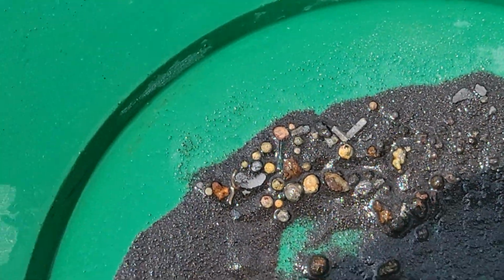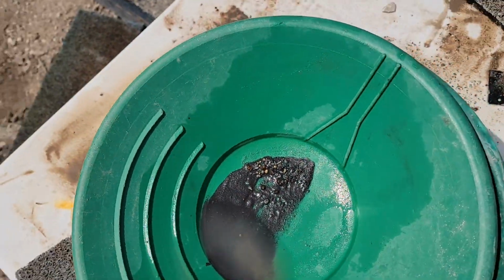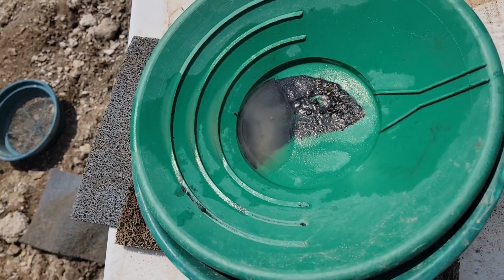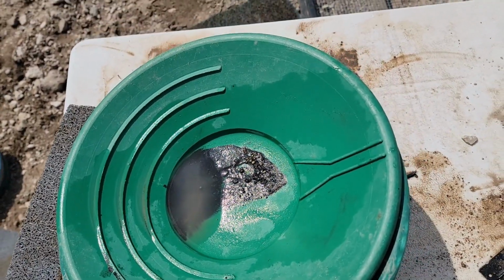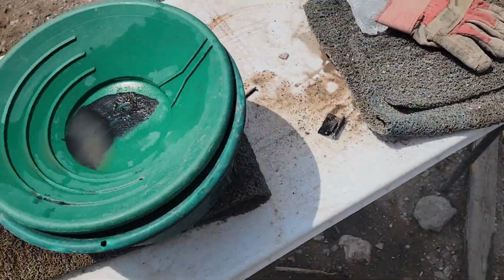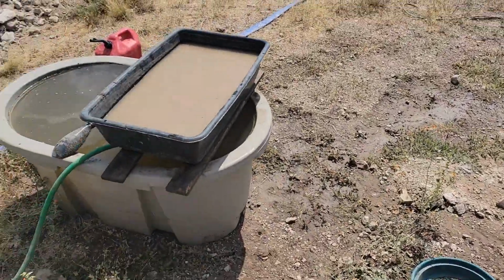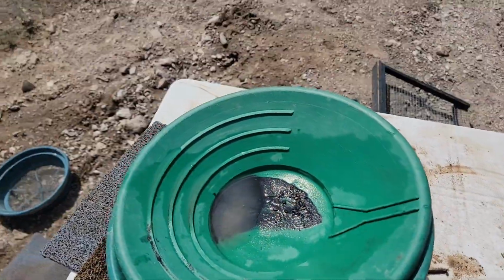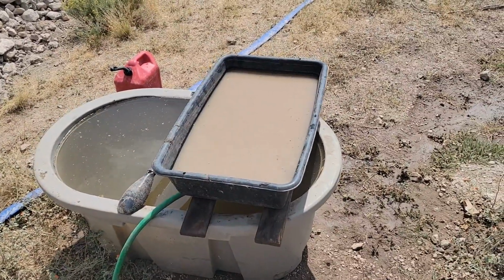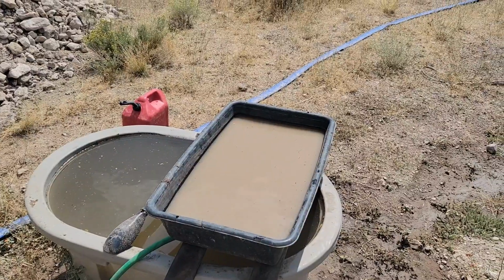I'm going to have to take this back to the lab in Ely and have Master Assayer Dennis evaluate this. I'll tell you what, I did one pan, it took me almost 20 minutes. I'm not good at panning this pure black sand. I'm not used to dealing with nothing but black sand. I got another tub of it over there. I'm going to have to take it up to the lab and run it through that bowl or something, because it'll take all day to do this out here. So I'll meet you back here when I'm at the lab.